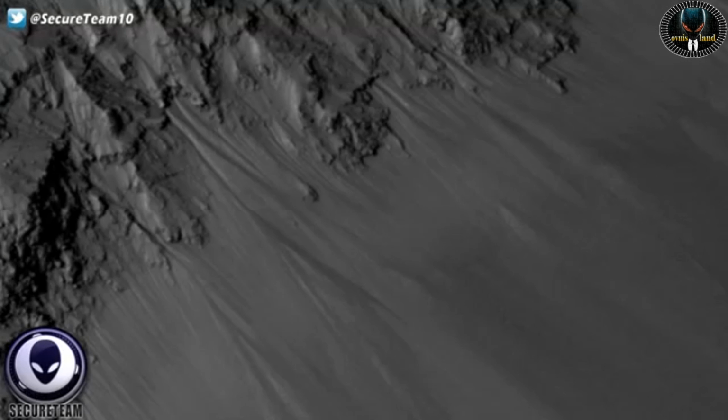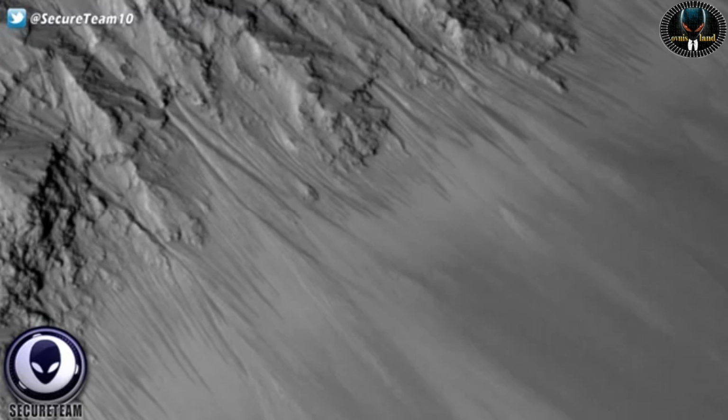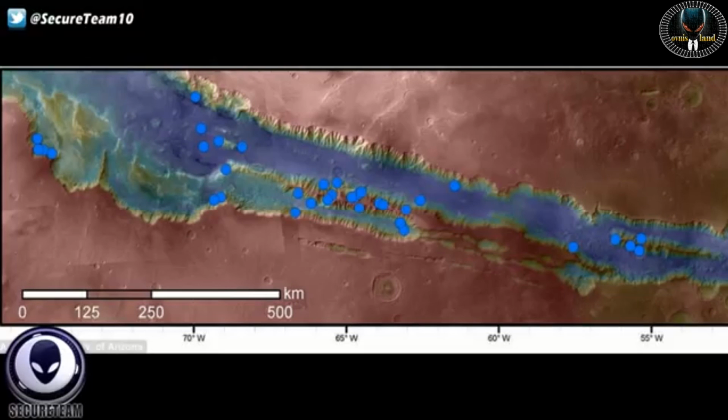So, these new images have come out showing these seasonally dark streaks on Martian slopes, and they've found thousands of these things in the red planet's largest canyon system, the Valles Marineris region near Mars' equator. And you're seeing an image here where the blue dots on this map indicate sites of recurring slope lineae, where they're basically finding this water coming out of the soil in this massive canyon on Mars that are 100% indicators of water coming from somewhere.